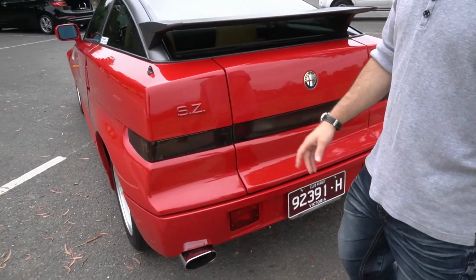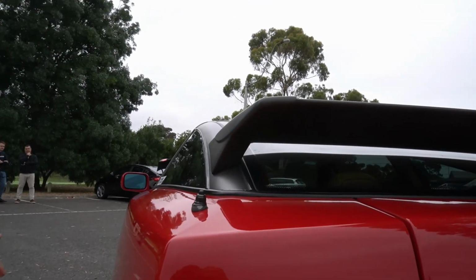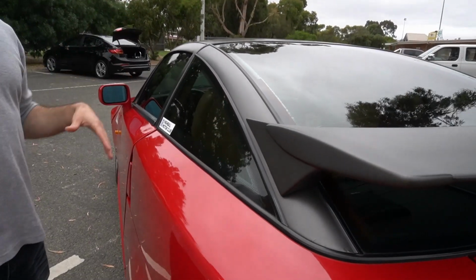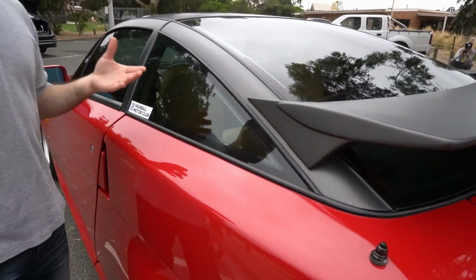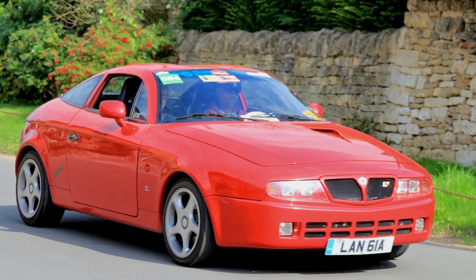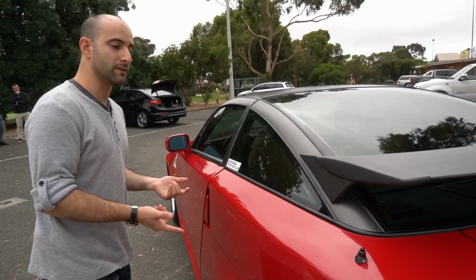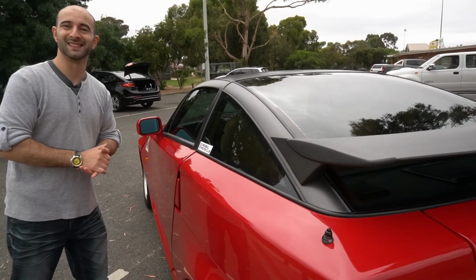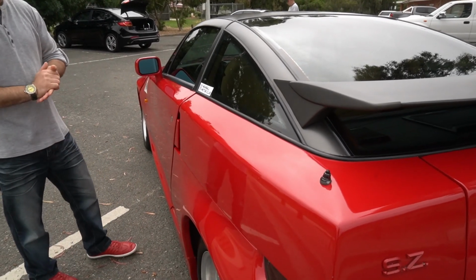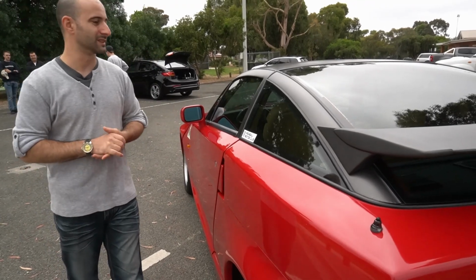One thing I want to point out is the roofline. Again, it's one of the features that makes this thing what it is, but you could almost copy and paste this roof onto another concept that Zagato have in their museum, which is the Lancia Hyena. And that's based off a Delta Integrale platform, similar to this, which is based on a 75. And they've rebodied that. You could almost say the Hyena is like a normalized version of the SZ. Exactly, yeah, and that in much more conventional styling. Yeah, and that in itself is still a pretty cool looking car.